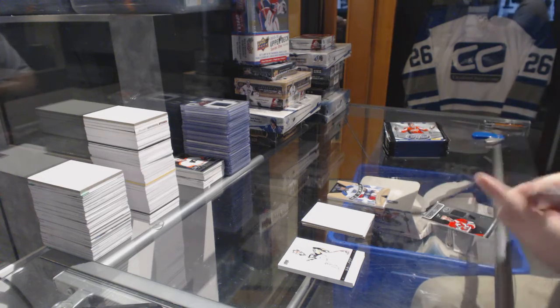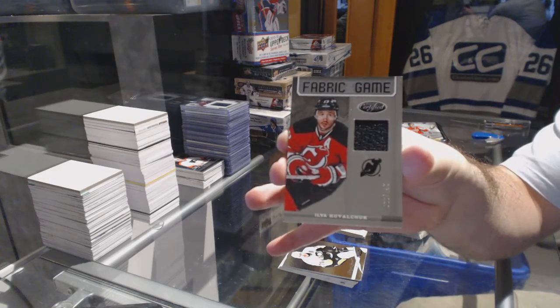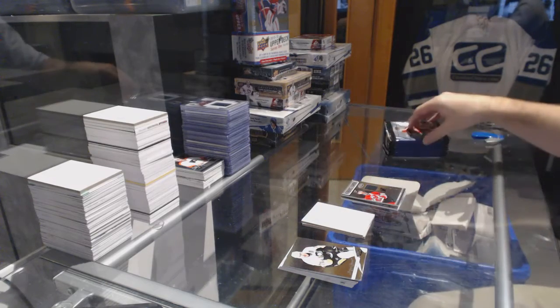We've got for the New Jersey Devils, Fabric of the Game, the 299, Ilya Kovalchuk. Fabric of the Game, Ilya Kovalchuk.